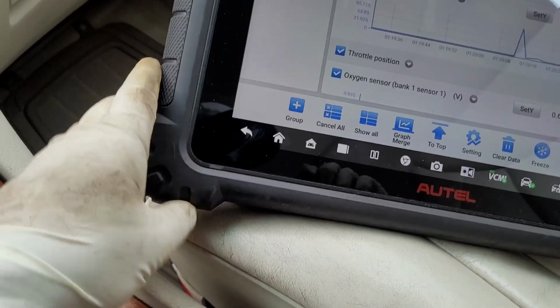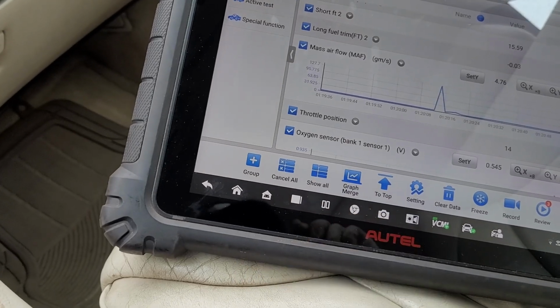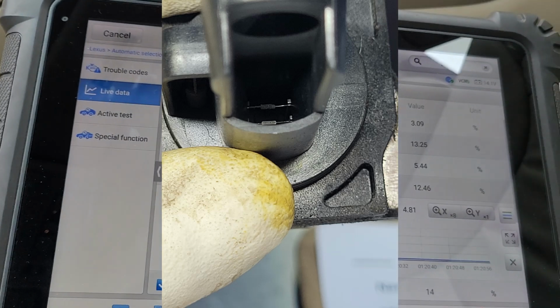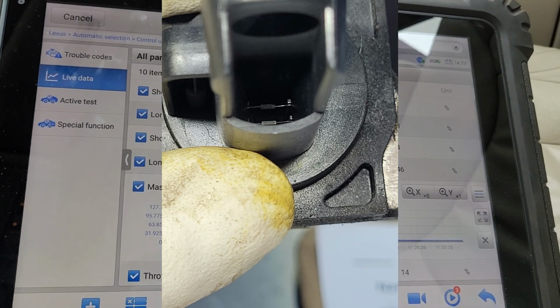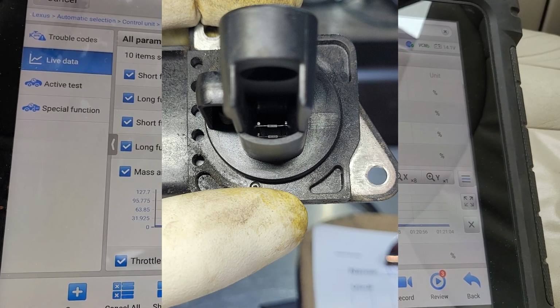All right, everybody, so I did find a really dirty mass airflow sensor. I'll show you the before and after pictures right now. I'm still running lean here as far as those are concerned.